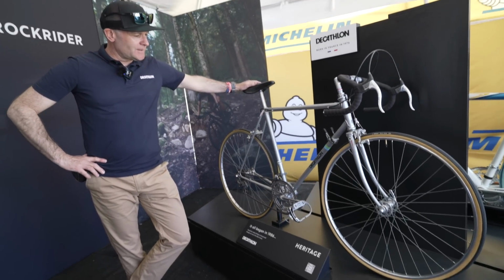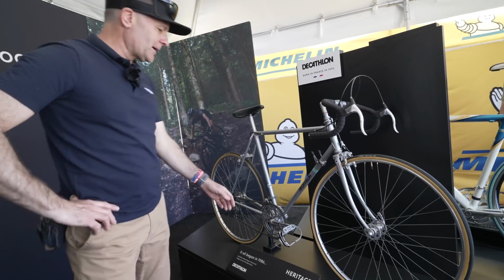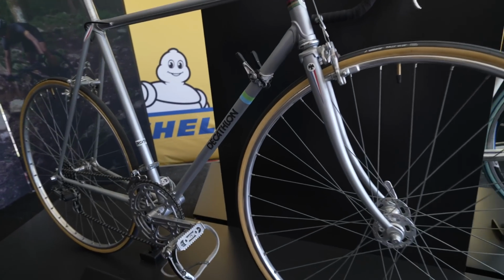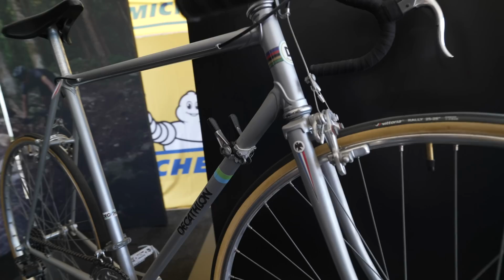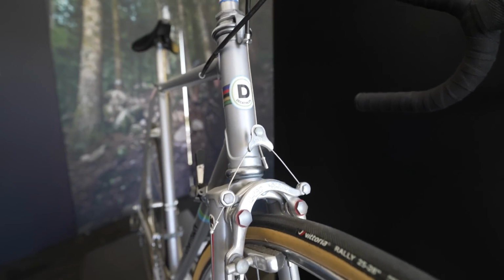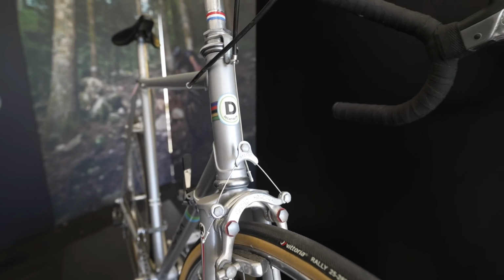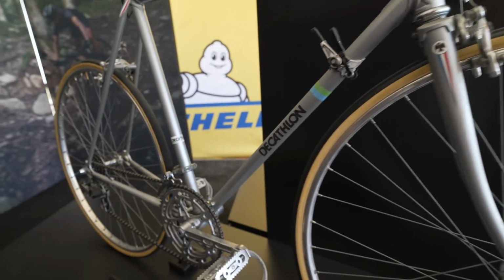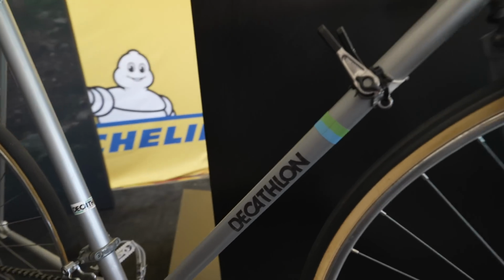Moving on to other bikes that we have at the stand at the Sea Otter today, it's really strange that we show this bike in such a show with such prestigious high performance brands and products on our stand, but this is important to show customers and the trade that we've been making bikes for a long time. The company was only born in 1976, and 10 years later we started making our own bikes.